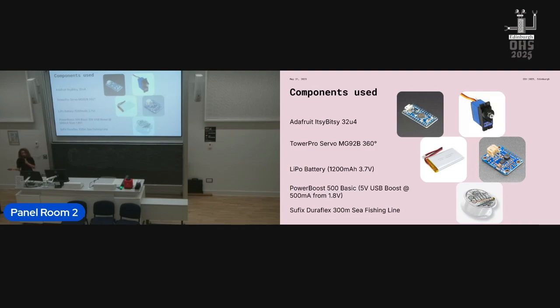I got this from Decathlon if you're in the UK, or you can get this anywhere. But I got one that holds up to 13 kg, and I figured that should be enough. And I could also use it for fishing if I decide to go fishing at some random point in my life.